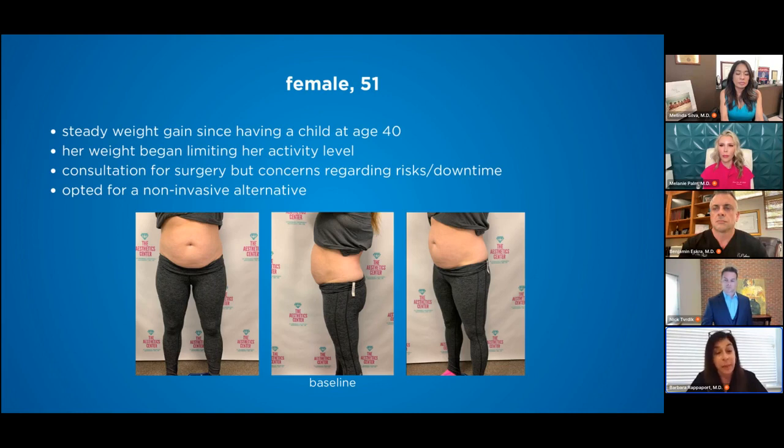And she was starting to develop back pain, hip pain, knee pain. She couldn't play tennis anymore, pickleball. She couldn't run at all. And she was thinking of maybe going to see one of the plastic surgeons here in Jacksonville for what we call a mommy makeover. But after she realized what all was involved with the mommy makeover, she thought, let me see if there's a non-invasive way I can maybe start this journey to better health.